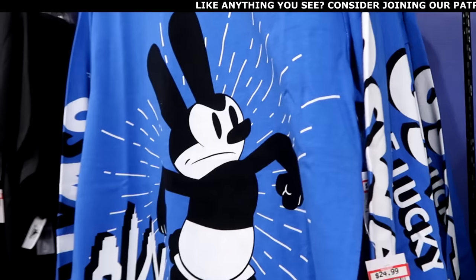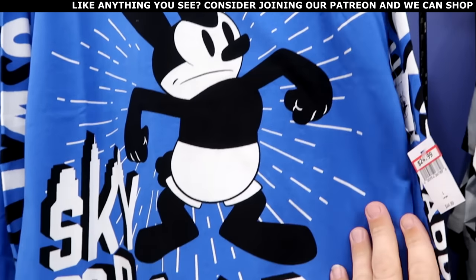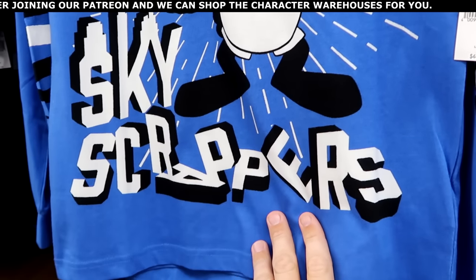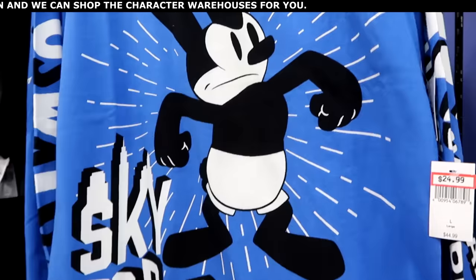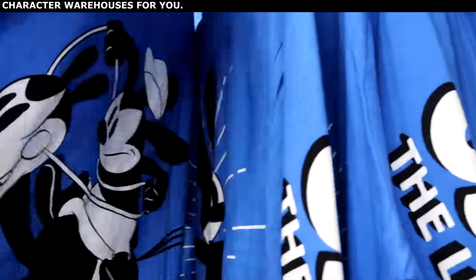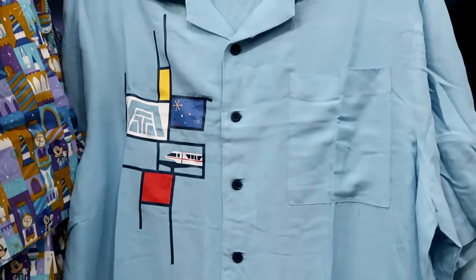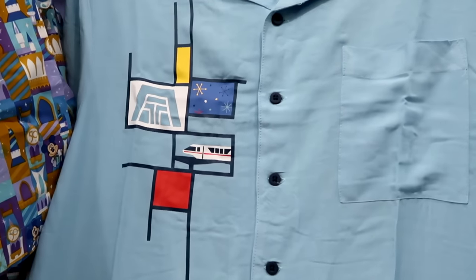Then over here, they have a long sleeve shirt, perfect for the weather we're having lately. Look at him there, he looks very upset. And then he's stepping on the letters where it says skyscrapers. These are $25, marked down from $45, but check out the backside of this long sleeve. This is what I mean though, they're getting lots of 50th anniversary offerings here at the outlet.